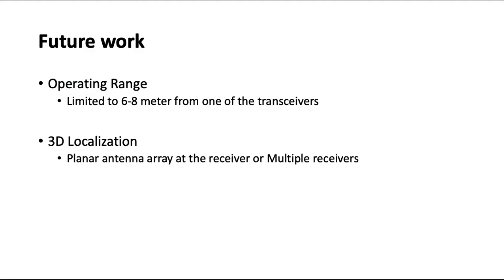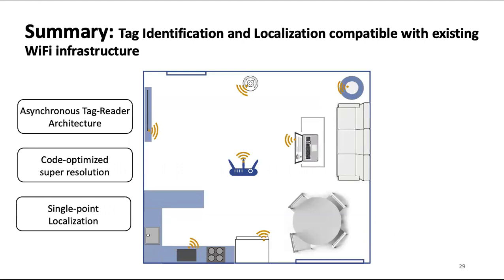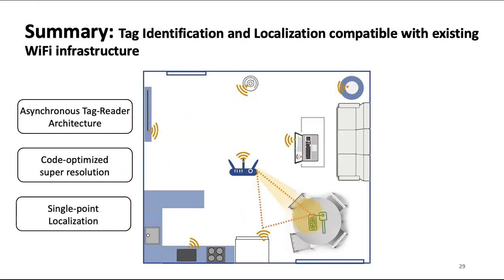Another avenue for improvement is extending TagFi to 3D localization, for which we either need multiple receivers or planar antenna arrays at the receiver. And finally, extending TagFi for high mobility scenarios, where we can leverage tracking methods like temporal measurements and Kalman filter. So to summarize, TagFi is an ultra-low power Wi-Fi tag that is compatible with the Wi-Fi networks in any building. To find the objects, we can use any Wi-Fi link in the building, and such an approach can evolve the wireless medium into an intelligent sensing platform in more environments.